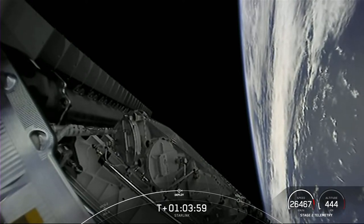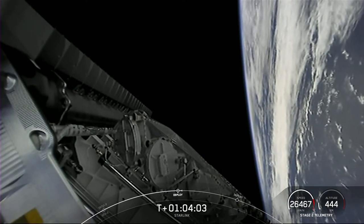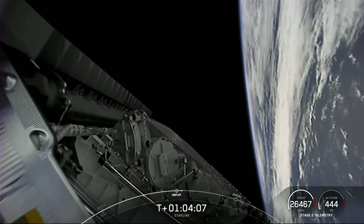Level 12 payload deploy confirmed. So we did get audio confirmation.